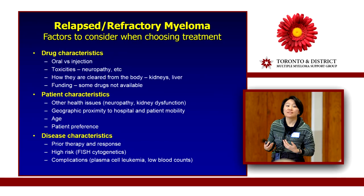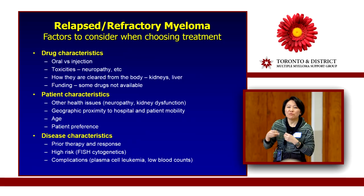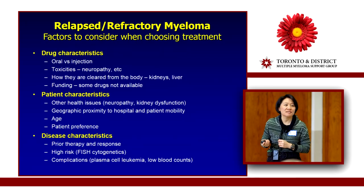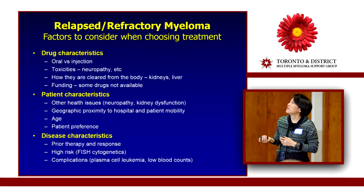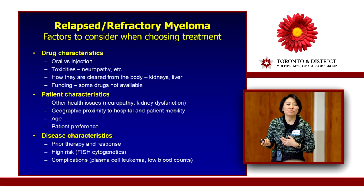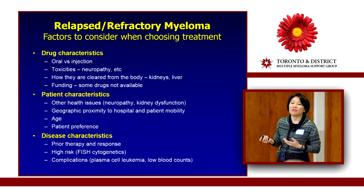We don't wait until you're sick, but we also don't necessarily start you right the minute that we see your protein climbing. So don't feel like you have to be rushed into making decisions. But these are all the factors that we have to take into account and discuss with you when we're deciding about what treatment to use next.